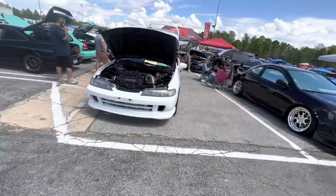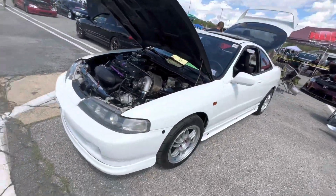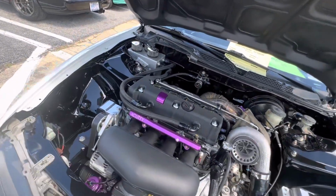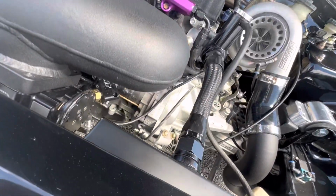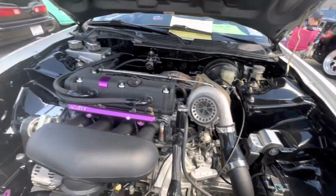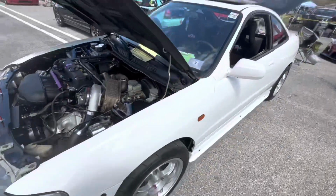Look at this, a K-Swap Tegra. This is clean. Look at this. This is what this generation needed of a Tegra, a K-Swap. This is nice. K24, you guys can see that. I wanna see how this runs. Gotta be fast as hell.